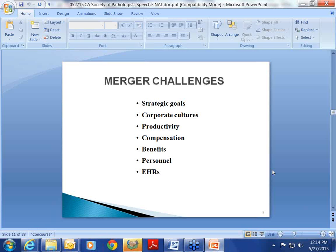So if you have a potential merger situation, you need to make sure that your goals for merging are compatible. For example, if one group is saying our real purpose in merging is we want to work less, and your potential merger partner's goal is to say we want to get busier and expand our test volume, that sounds like something that's not compatible.